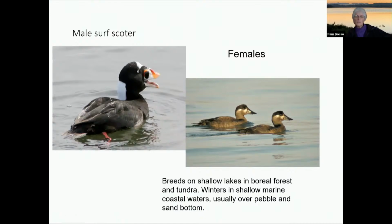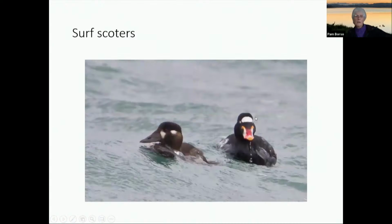They winter in shallow marine coastal waters over pebble and sand bottoms, so you'll find good numbers of these out at Semiahmoo and probably Padilla Bay. And these are the females, which have the 2 spots on them, kind of a straight spot here and a spot back here underneath and behind the eye. Here's a male and a female together.